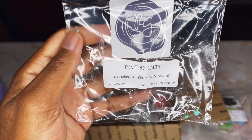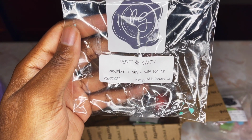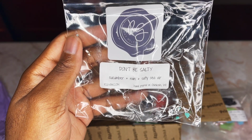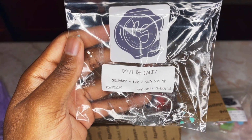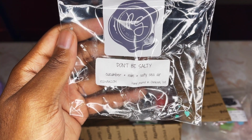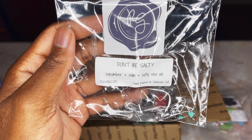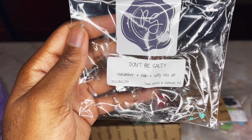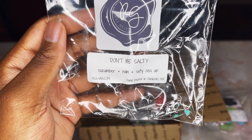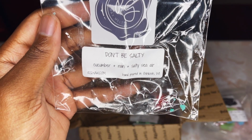Oh, yes. You get that cucumber. And it's not that wilting, moldy kind of cucumber. It's like a freshly cut cucumber, right out of the garden. It has this kind of aquatic undertone to it. It's really green and vibrant. Like it is a fresh cucumber.